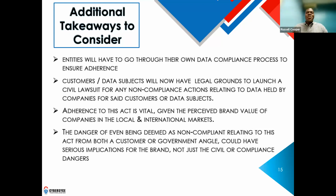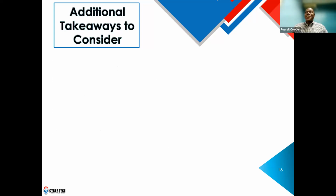The danger of even being deemed non-compliant with this act, from both a customer or government angle, could have serious implications for your brand, not just the civil or compliance dangers. So you don't want to be that company in the news that has suffered from a data breach. You don't want to be any of those companies. I'm not going to call any names, but you want to be the company that is compliant with the act.